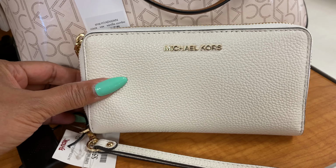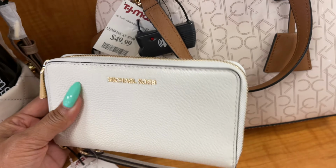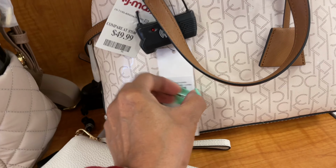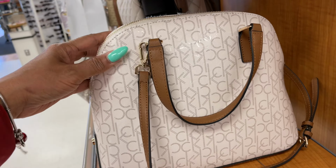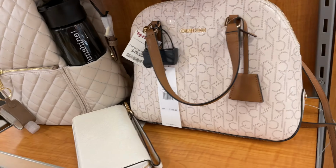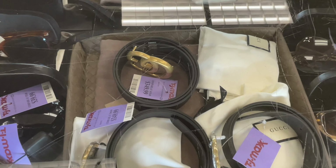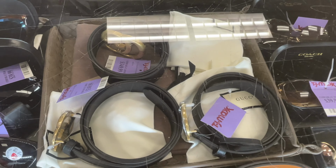So this is a Michael Kors white wristlet with gold, and it's for $60. Zip around. Pebble leather. Right beside it, we have a Calvin Klein. This is for $50, a dome shape. Retail $158. It's like a cream color, arm strap, and also a shoulder strap. Comes in a cream and gray, same style. The Gucci belts are back, $349. So this is the black with the antique gold, and they have three.